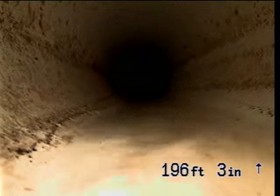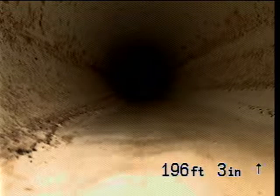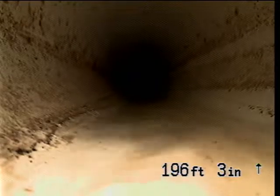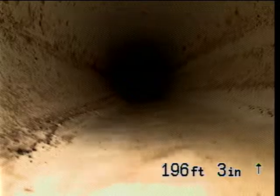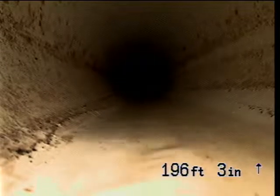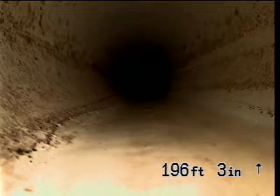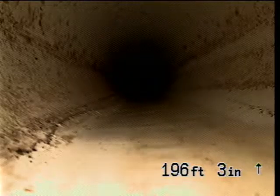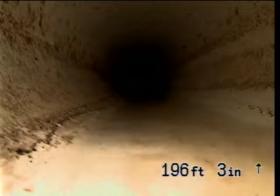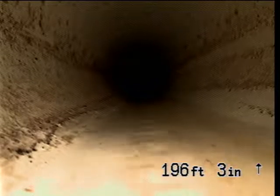There is a manhole about a quarter of the way down the driveway, I'd say. It's possible it's for stormwater, but I would contact the city to determine if that's a stormwater drain or a sewer drain. And if it is a sewer drain, it's possible that the city takes responsibility halfway down the driveway, but it is a private drive, so it's most likely the homeowner's responsibility all the way to the street at the end of the driveway. So we're going to start to pull back the camera now and continue to inspect the sewer line.